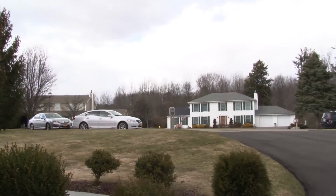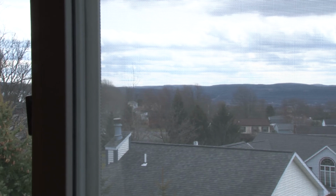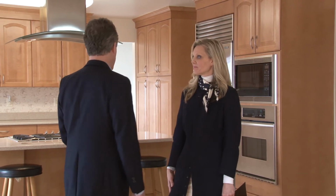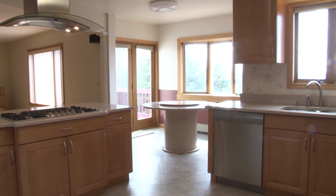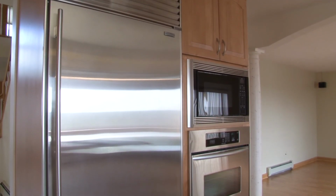So 2745 Grandview Place. It's a nice quiet street, a beautiful newer contemporary home. Cul-de-sac with the beautiful views. We have 4 bedrooms, 2.5 baths, about 3,700 square feet. In a beautiful kitchen, the cherry cabinetry and matching quartz counters. The quartz little breakfast table is really cool. And the stainless steel appliances, it's quality.